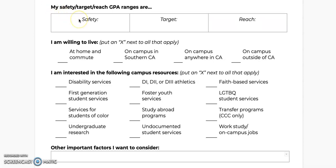A safety school is a school that generally admits students with a GPA that is lower than yours. A target school for you is when your GPA falls within the GPA range of the students the school admits. And a reach school is any school with an acceptance rate of 30% or below and generally admits students with a GPA that is higher than yours.